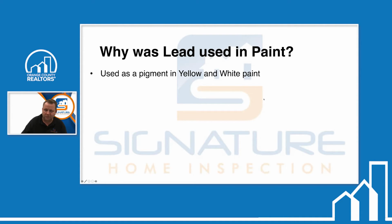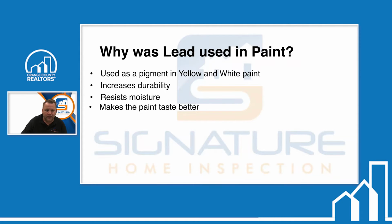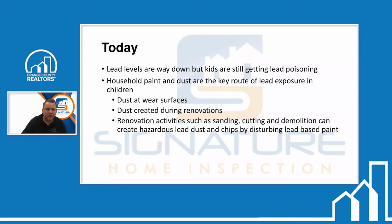But white, it was used in white paint. It increases durability of the paint. So that's another reason that it was used. It resisted moisture, and it makes the paint taste better. So that's kind of a joke. It doesn't really make it taste better. So don't go around touching the paint and licking it on your fingers. Today, lead levels are way down, but kids are still getting lead poisoning. So household paint and dust are the key route of lead exposure in children.